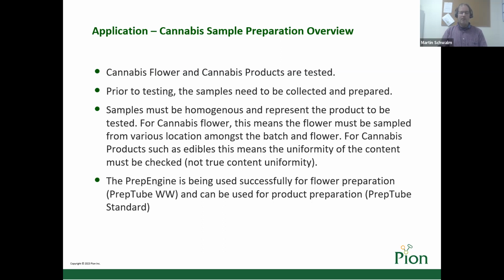For cannabis products such as edibles, it's similar to a content uniformity testing, where you want to make sure within the batch that CBD, or whatever it is that's being targeted within the product, is uniform throughout the product. So the PrepEngine is used to homogenize the sample so that when the testing itself is done, you get the proper results.